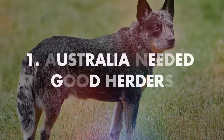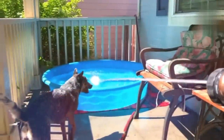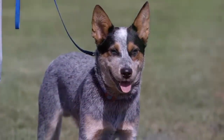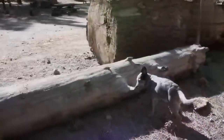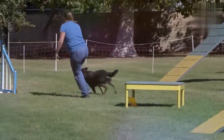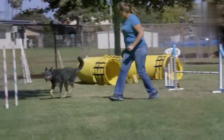And the number one interesting fact is that the Blue Heeler is Australia's dog. When early settlers came to Australia, they brought livestock and sheep dog-like dogs called Smithfields to help them herd. These city dogs were not quite cutting it in the unforgiving Australian outback. Their thick coat slowed them down and farmers complained about their strong bite and loud barking.